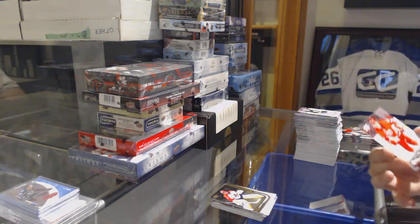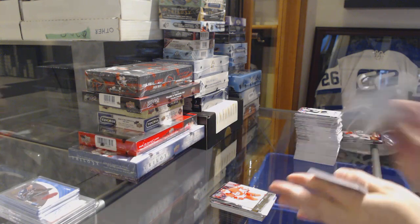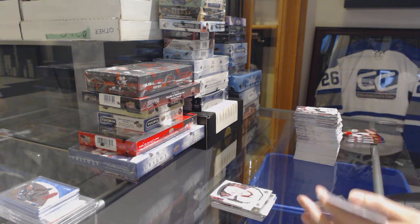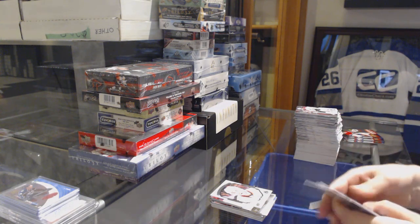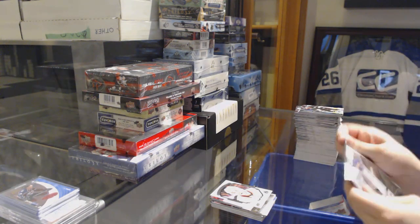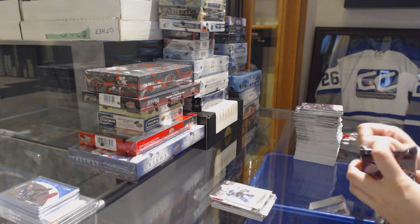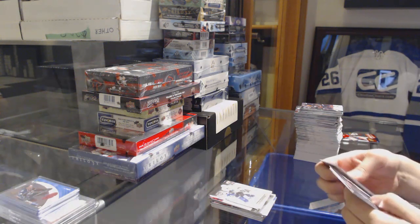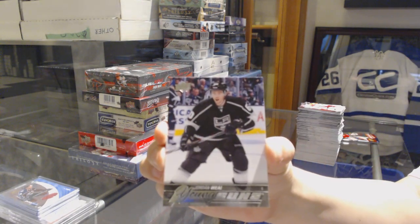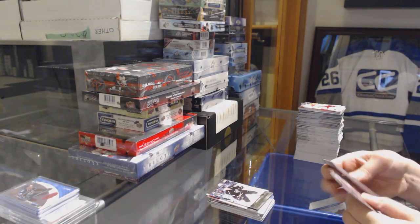Young Guns for the Carolina Hurricanes, Keegan Lowe. Portraits for the Chicago Blackhawks, Jonathan Toews. Full base. Canvas of Patrick Marleau for the Sharks. I don't drink any coffee. Young Guns for the LA Kings, Jordan Weal. And La Base.